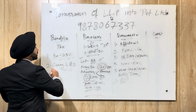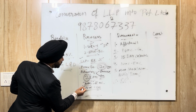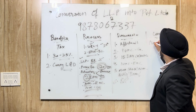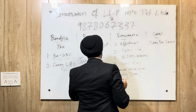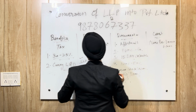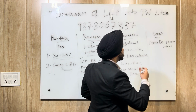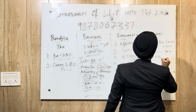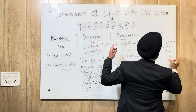Now we have discussed the benefits and the process: URC1, SPICE 32, board resolution, name reservation, advertisement, NOC, and NOC from creditors. Now when we are talking about the cost, we'll start with name reservation. Your fee is rupees 1000 to reserve the name. However, if there is a contradiction, you have to pay rupees 1000 more to extend this name. For URC, the fee starts from 300 and can go to 400, 500, 600. We'll take 300 for URC. For the SPICE form, if you're talking about Delhi, on average it will be 360 rupees plus 143 rupees for PAN fees.